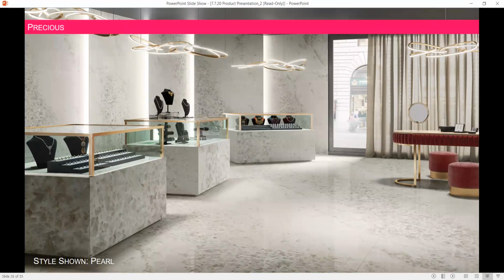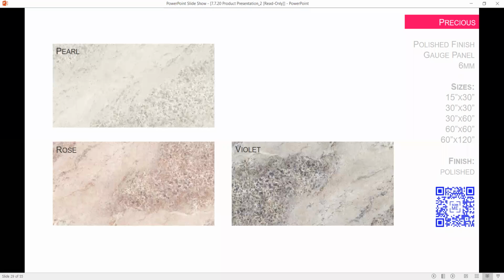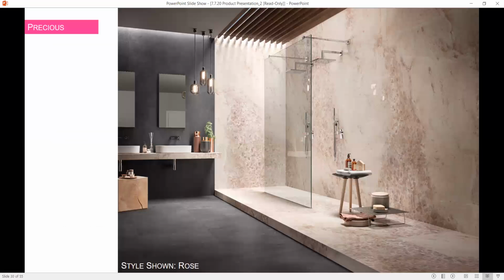Next, we have Precious. Precious is a gauge panel that is offered in multiple sizes. It offers 3 colors and has a polished finish. It can make quite a statement on either the floor or the walls.